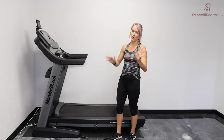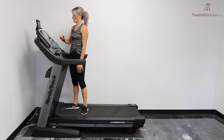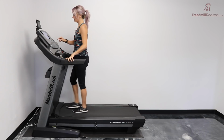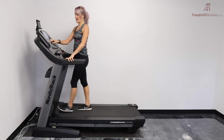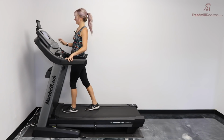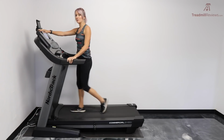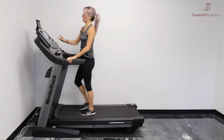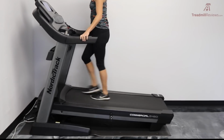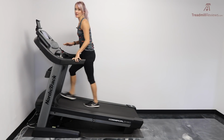Okay, so that's on. Very simple, no fuss. Right now we're at a 0% incline. I'm just going to start it manually. So it starts your warm-up, and you can skip your warm-up if you want, which we'll go ahead and do. We're at a 0% incline, and first we'll go down to a -3 decline. I'm going to increase the speed to 2 miles an hour. So that's it, that's the -3 decline. We'll go all the way up to a 15% incline, which is its max incline. Okay, so this is at the maximum incline, which again is 15%.